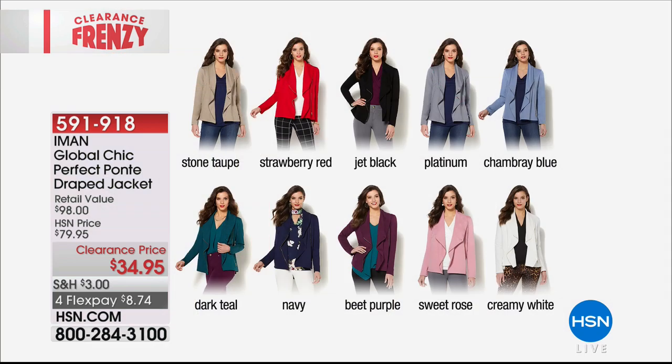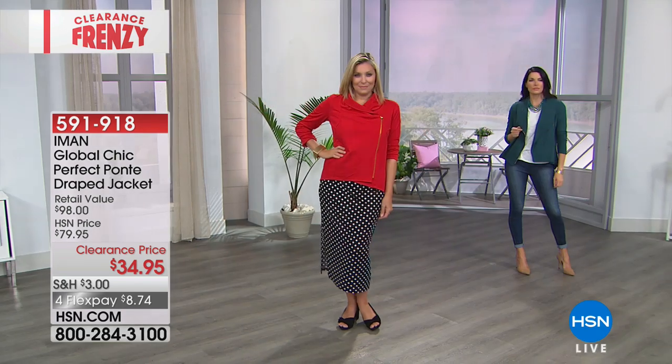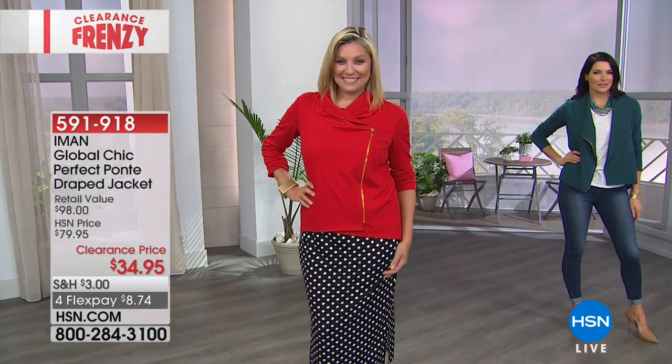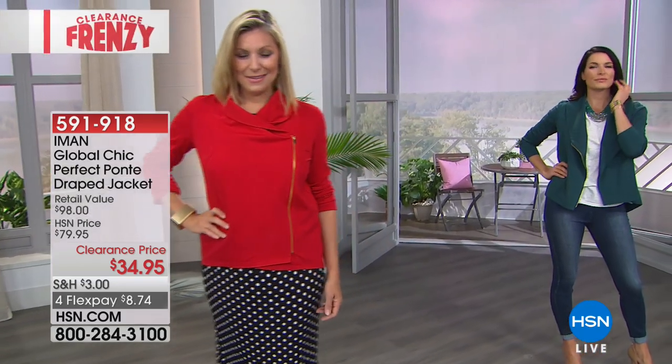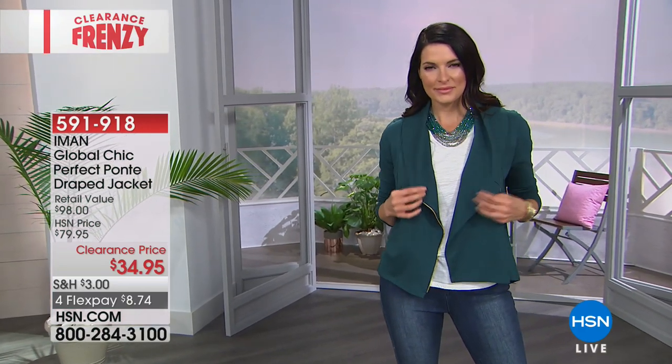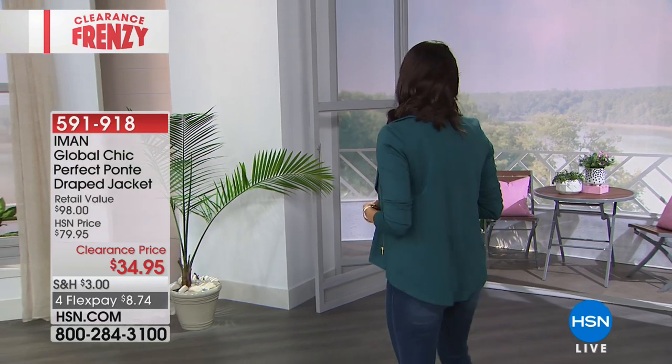You want to pop this on? Let's pop these on. I was just thinking that. I want to pop on this. What are we calling the white again? Creamy white. We've got Andrea in the scarlet red, Angie in the teal. We're going to pop on over the slinky dress that Sarah's got on, just so you can see how versatile and easy it is. Is there a little button in there? There is a little button.